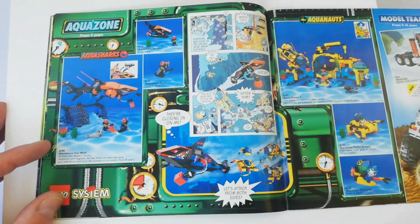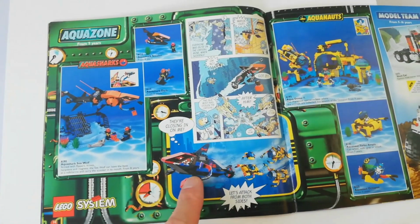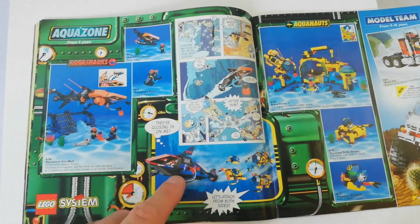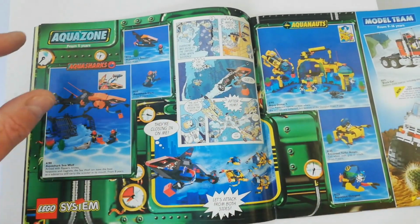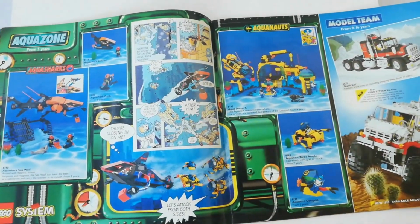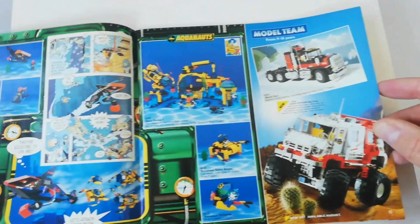Then we get into another theme, Aquazone. Excuse me. I don't know much about these things, but I believe Sharks and Aquanauts were two rival factions of Aquazone. Correct me if I'm wrong. These Aquanauts sets look really nice. And they've done very, very similar themes to these since.